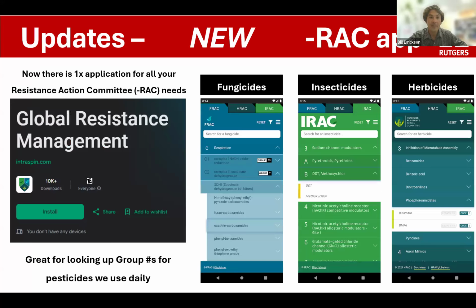A couple of updates before we get into it. There's a new app out there that's really useful from the Resistance Action Committee. We're able to look at our different groups of fungicides, insecticides, and herbicides all in one place. You don't have to look on different apps or different websites, where these used to be split apart. Now you can download this one app and they're all in one place.